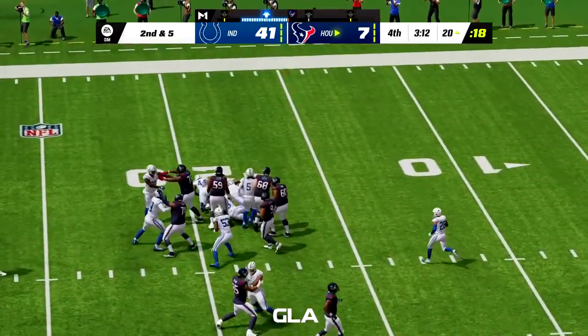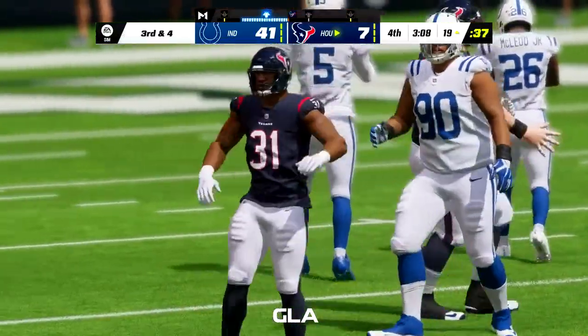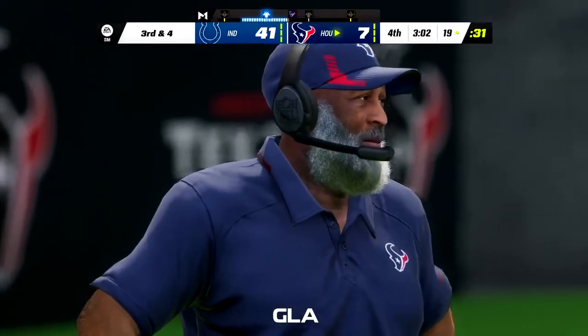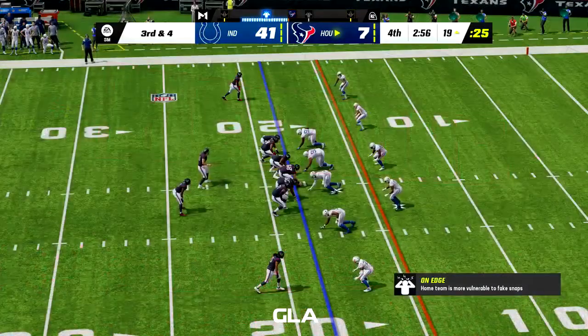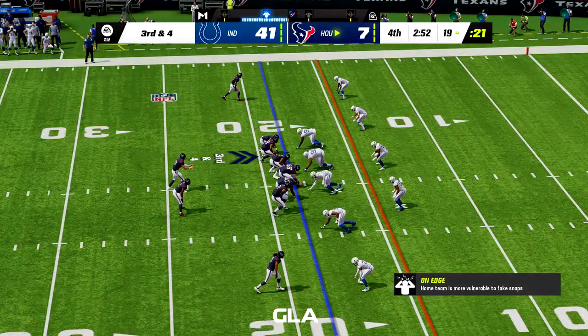On second down, here's Pierce. And he's only going to get a yard from the 20 to the 19. This offense has converted two third downs on this drive already. This is third and four.